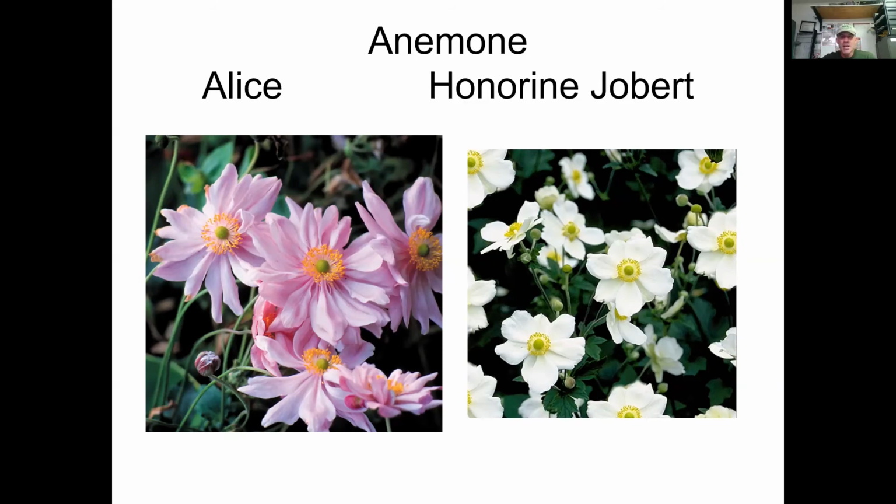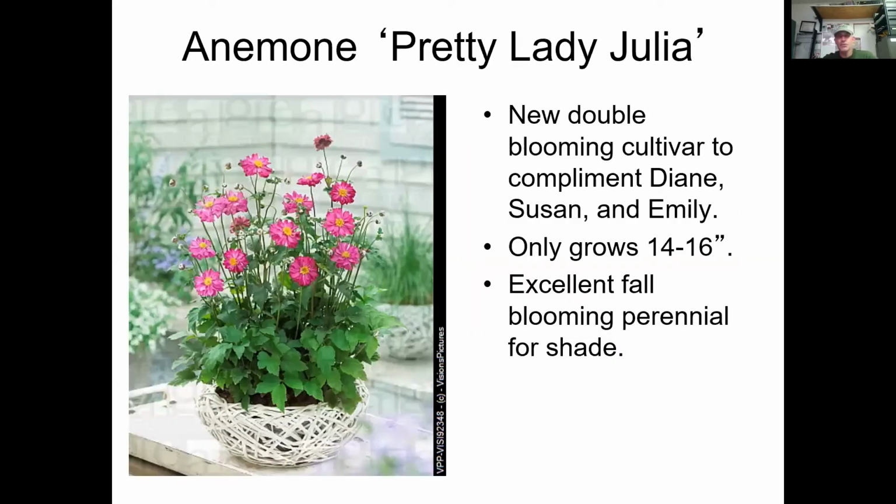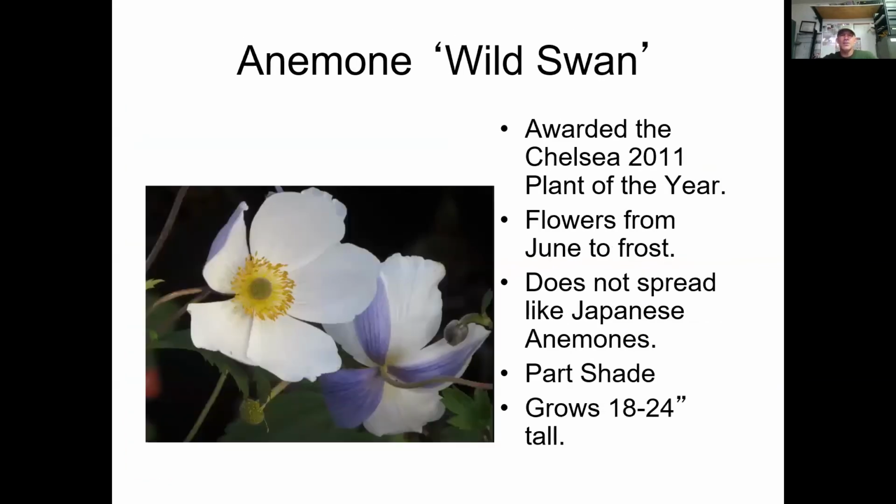This is a good example of one of the dwarf varieties. The Pretty Lady series includes 3 or 4 colors, all different shades of pink that are compact at 14 to 16 inches. This is the one that I said starts blooming early. This is blooming right now out on the bench 20 feet away from me. Beautiful shade of white, and look at the back of the flower, how it's got that purple on it. This starts blooming now and goes all the way into the frost like September, October.